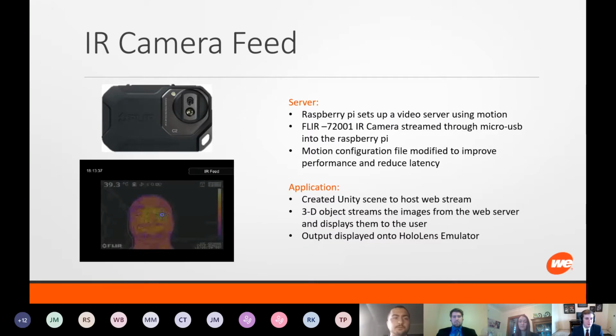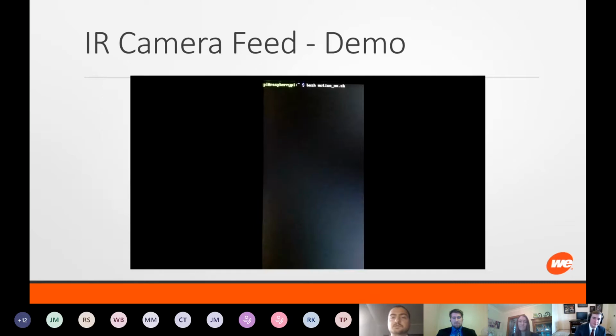And so the way that we implemented that was using the same Raspberry Pi that Jeremy mentioned earlier. It would run a Linux package called Motion to set up a video stream or video server of the feed of the IR camera onto an IP network. From there, our Unity application would pull that data from the server and basically stream it to the user on our interface. So if you go to the next slide, we have a quick demo.